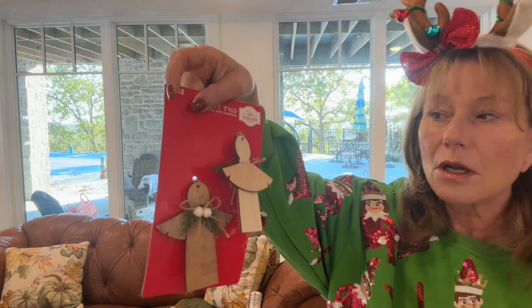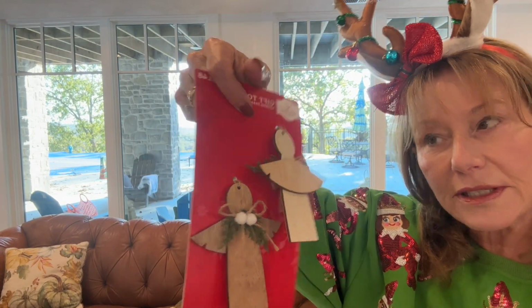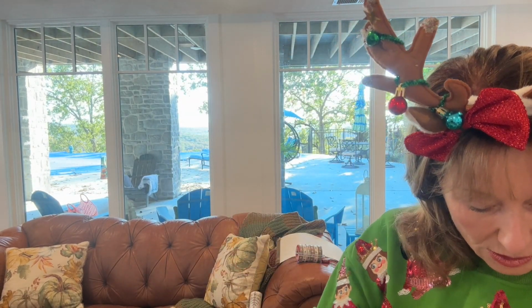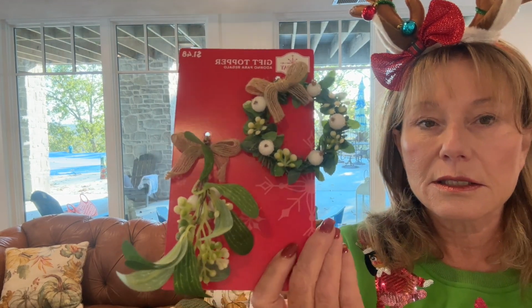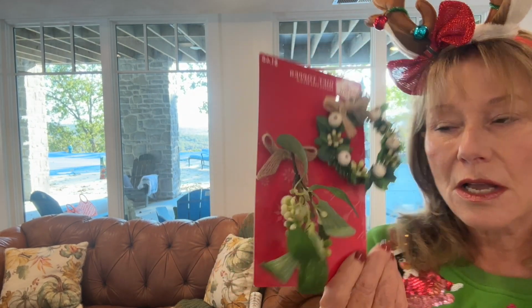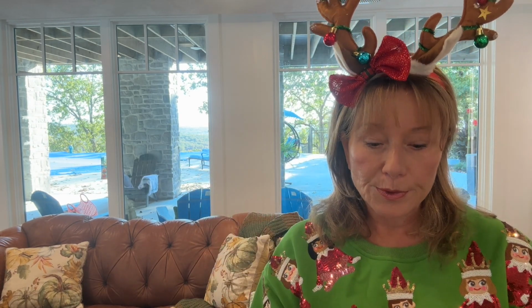Oh, these were... Okay, I guess you could use these as ornaments. I didn't even think about that. They were $1.50. That's the angel, and then this wreath. Oh, a wreath and a mistletoe. But I really bought them for what they say they are, which is a gift topper.